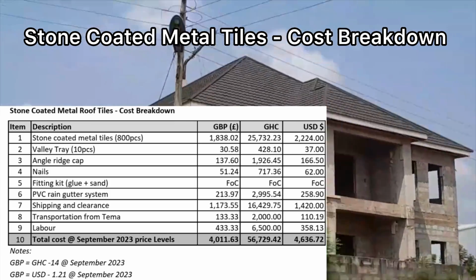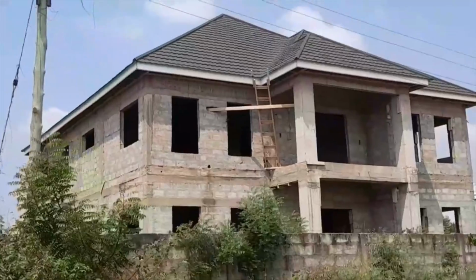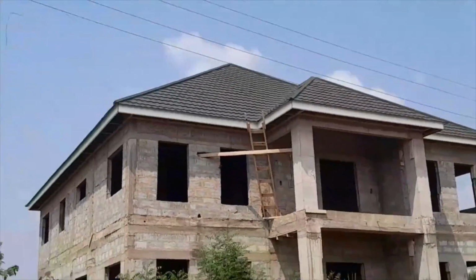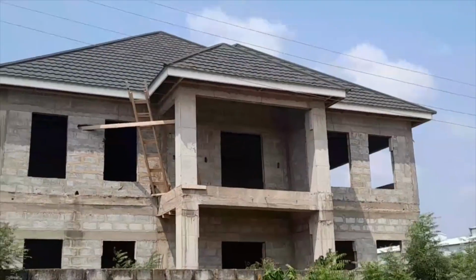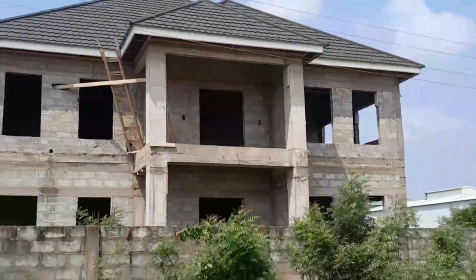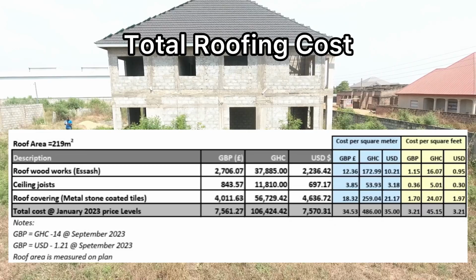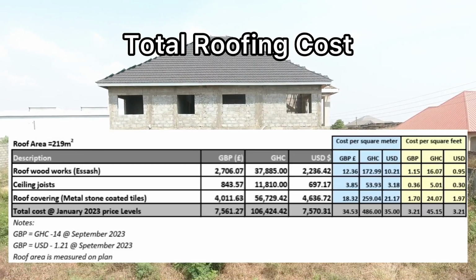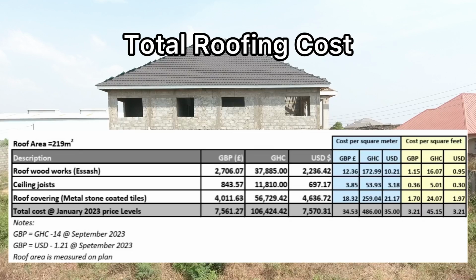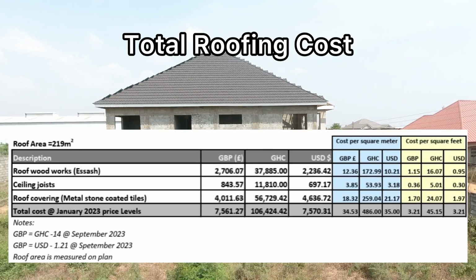So I guess the question now is, how much did we spend on the roof altogether? I bet you're wondering, because we've been breaking the cost down, and some people might have a calculator out or be adding it up on their phone. Well, we've got you covered. As you can see now on the screen, on the total in pounds, we spent 7,561 pounds on all the materials, everything on the roof you can see on the screen.